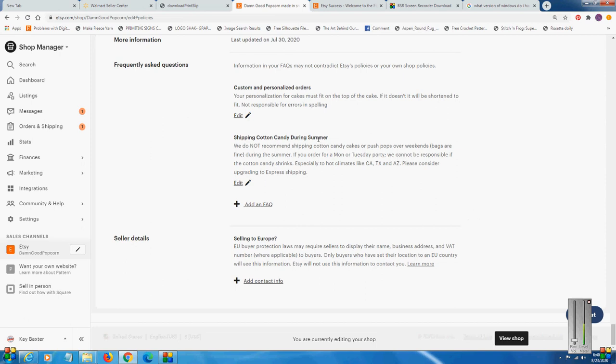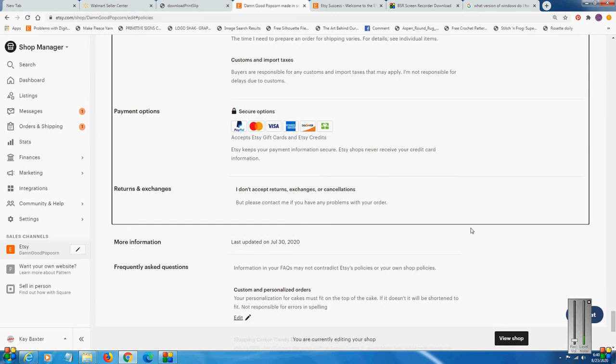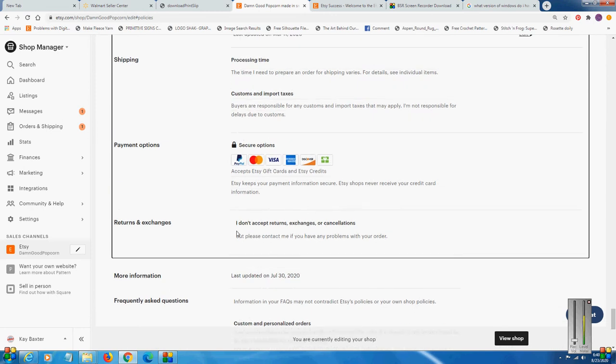I sell cotton candy, so I put in here about cotton candy being perishable and fragile. Be sure and see mine, because I sell food, it says I don't accept returns, exchanges, or cancellations because food cannot be returned. That's just the law. Nothing I can do about it.